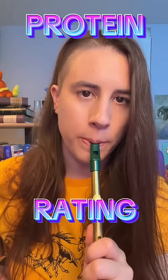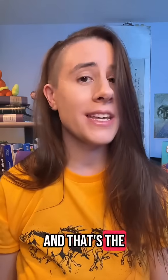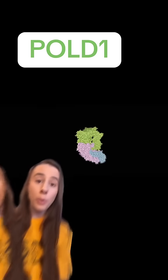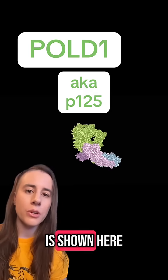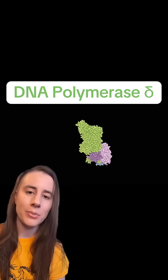Protein rating! Sometimes one protein is actually a bunch of proteins in one complex, and that's the case with the subject of today's rating, brought to my attention by this lovely person. POLD1, or P125, is shown here in green, and it is part of the catalytic subunit of DNA polymerase delta.